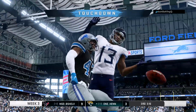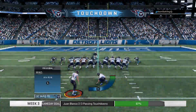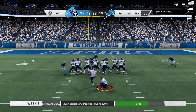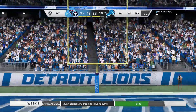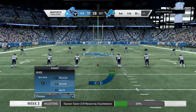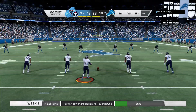Got a man, and it's taken in for a Titans touchdown. Taywan Taylor, his 2nd touchdown on the season. And the Titans capitalize on the short field as they take it in for 6. Extra point up and good by Succop. And the lead is down to 11 at 28-17.